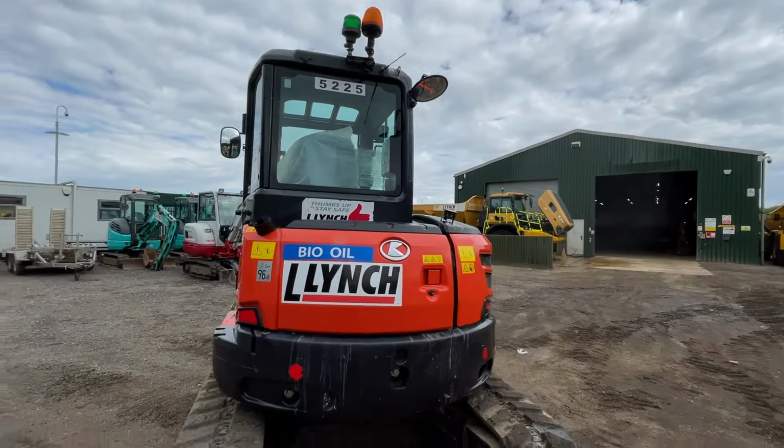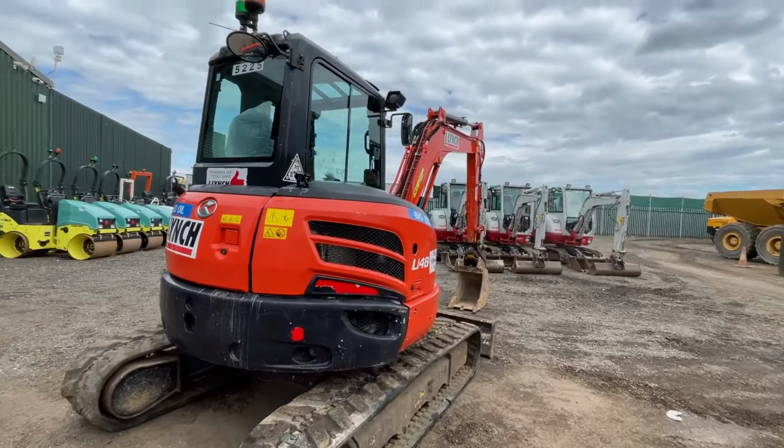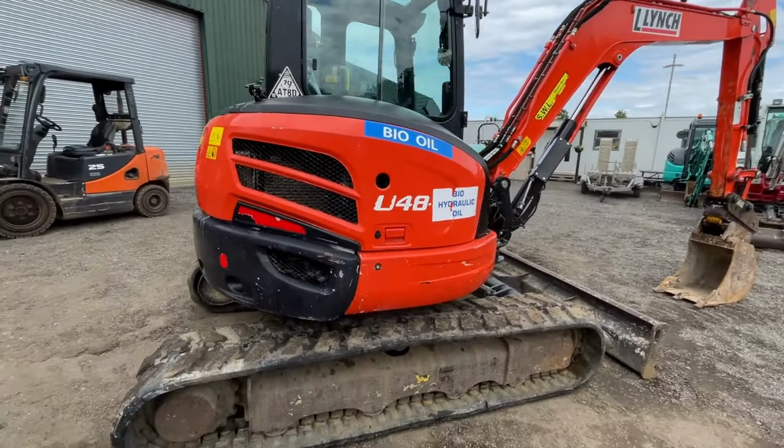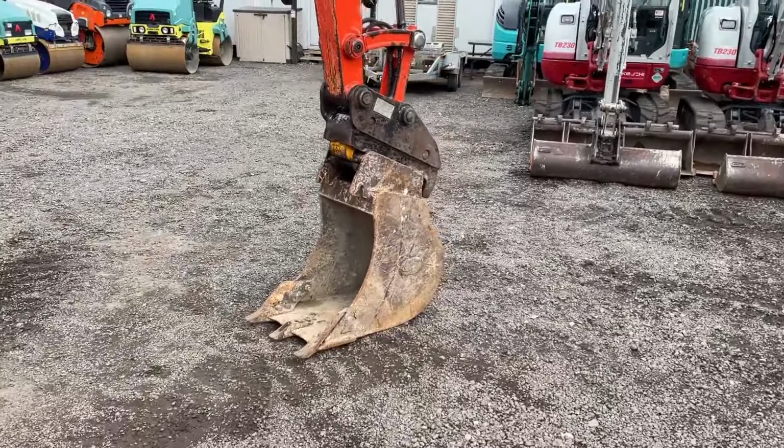Fairly standard Kubota U48 spec from us, so it does come with hammer lines on the front there for a breaker, hydraulic quick hitch as well. It does come with the bucket that is on the machine just there.